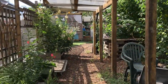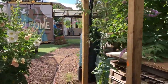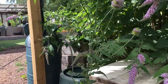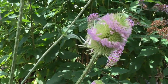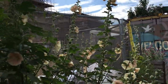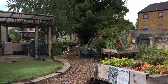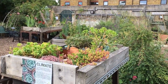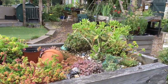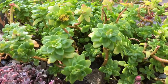Going through the pergola, we pass a teasel. Beloved by flower arrangers and good for a back scratch. By this raised bed we end our walk. In the bed are sedums and echeveria, desert plants with thick leaves to hold in water. They scorn our new water tap, doing very nicely with or without it.